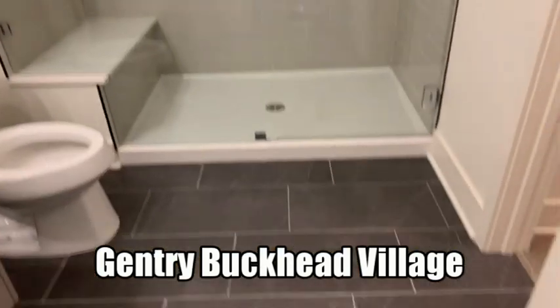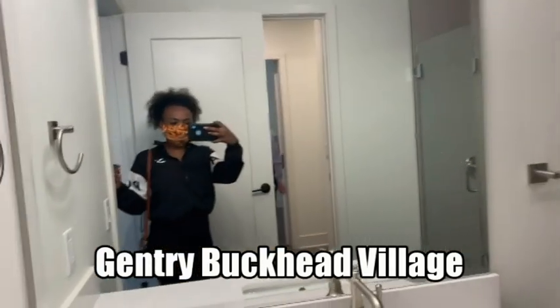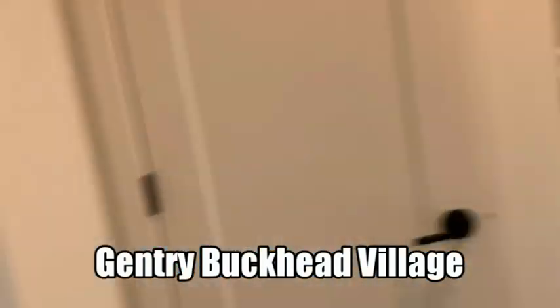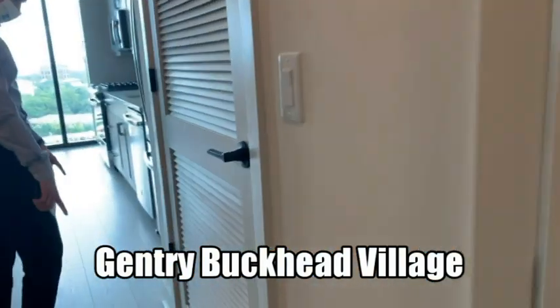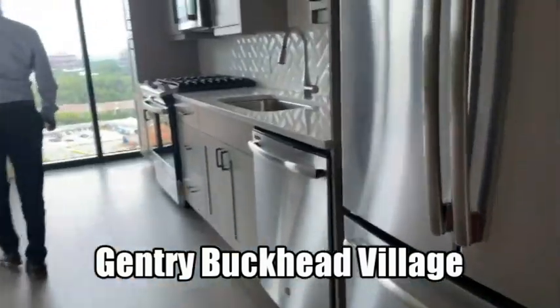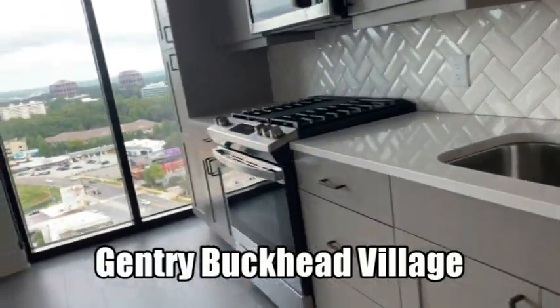I really love this flooring. I mean, the other one's great, but that one definitely is my favorite. Okay. And it makes these floors a little bit darker than the other ones. But I like the gray, it's kind of clean and crisp. Yeah, it definitely is. Oh, these windows are to die for.